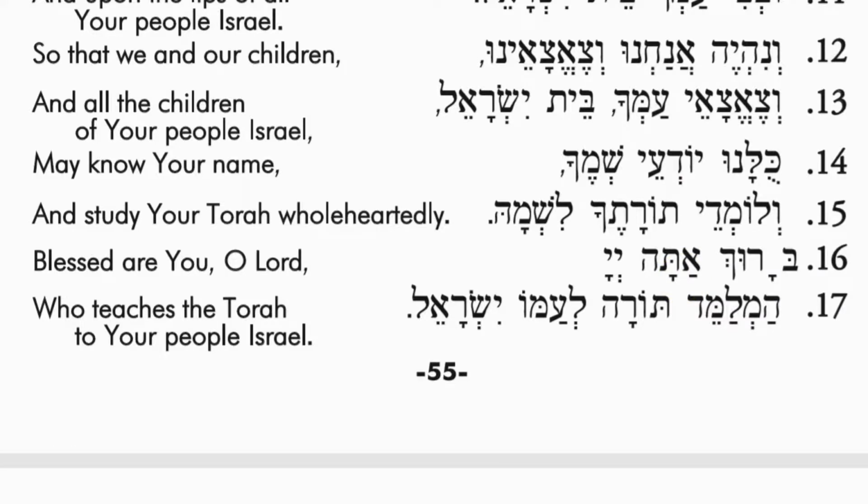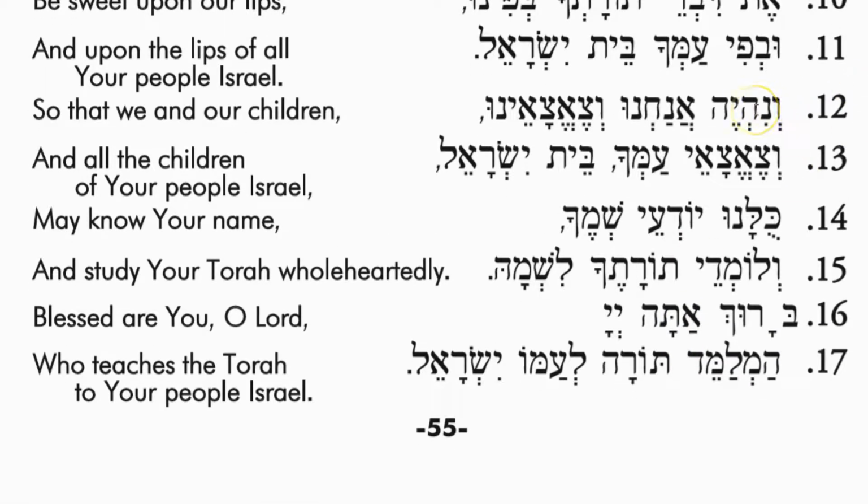12. V'niyeh, and it should be anachnu, by us, and tze'etzoenu. It's a hard word for most people to say, but tze'etzoenu, those who come out from us, meaning our children. 13. V'tze'etzoe amcha, and those that come out from your people, Beit Yisrael, the house of Israel. 14. Kulanu, all of us, Yodei Shemecha, the knowers of your name. 15. V'lomdei Toratecha, the learners of your Torah, Lishma, for its own sake.